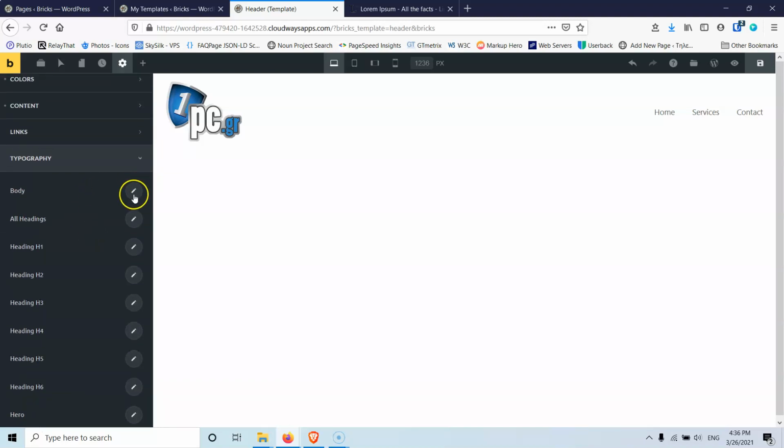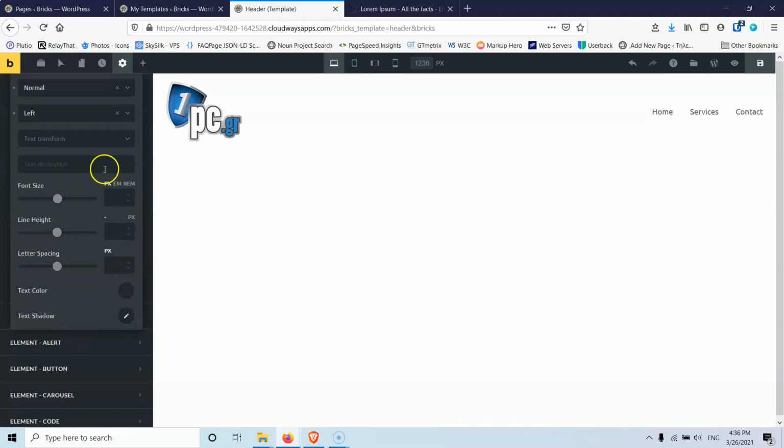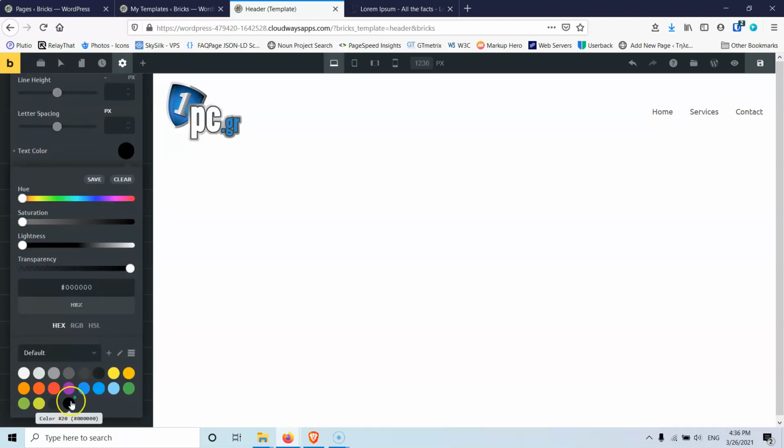Okay, so we have the body, and let's click that, and the font family should be Ubuntu. Then we have the font weight, which will be 400. The font style is normal. Text align is left. Text transformation, I'm not going to change that, and the text color is going to be black. So let's go for 0. Three zeros are enough, but it doesn't matter. And once I click save, it will be added inside here.